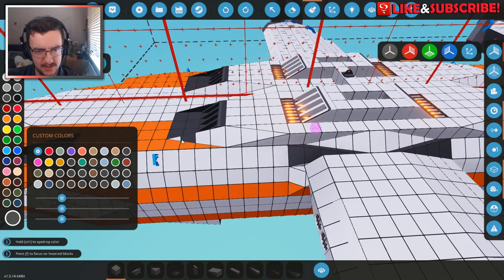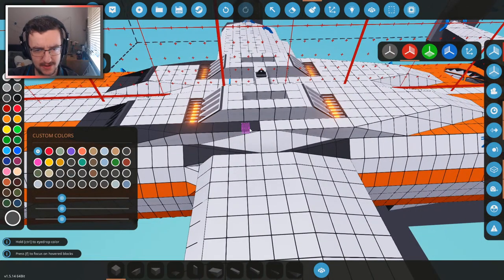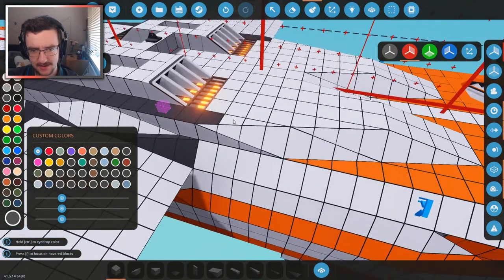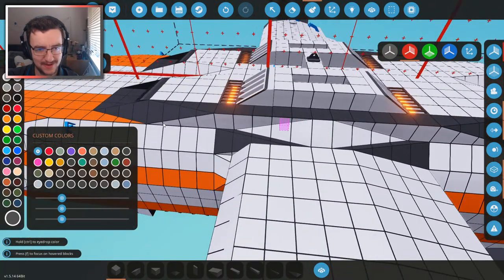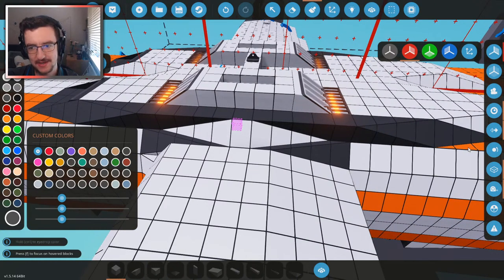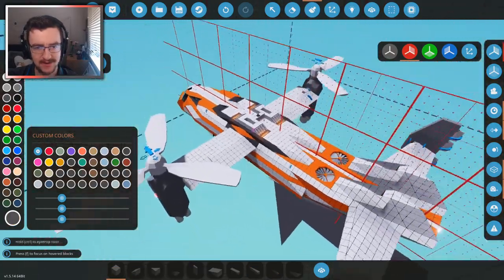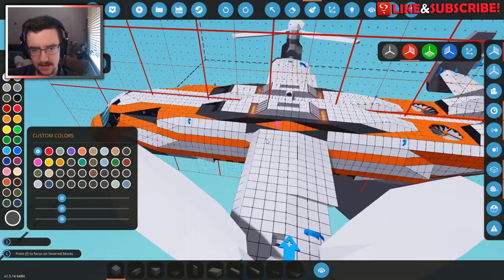Actually, let's paint this bit this color. Here we go. Oh, I didn't mean to do that. Hang on. We're going to do this over the top right there. And it's going to come down to there. Okay, that's fine. There we go. We're then going to do these pieces the same color as it. There we go. Very nice. And then this bit, I think, will be orange. Yeah. Okay, looking kind of interesting.